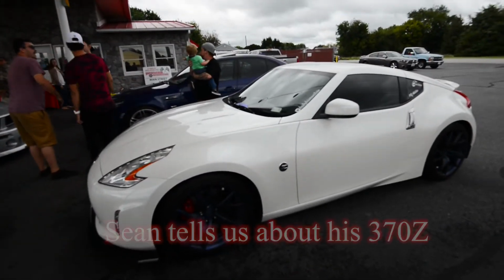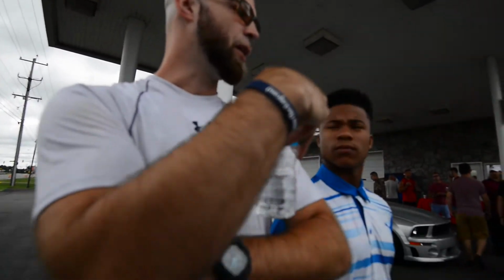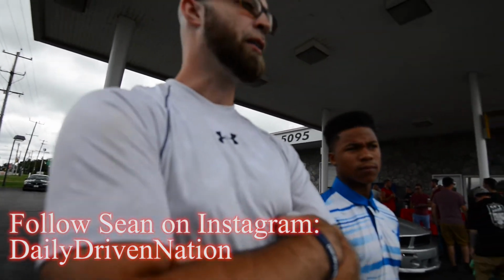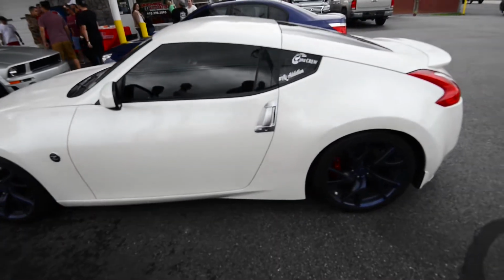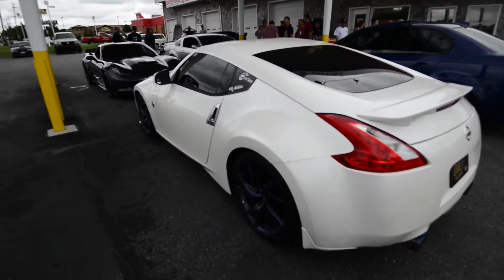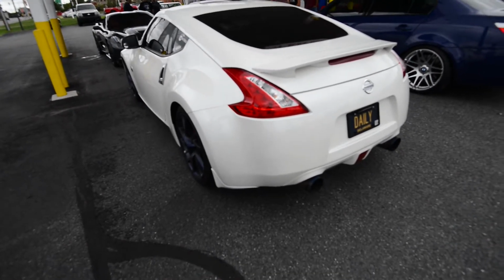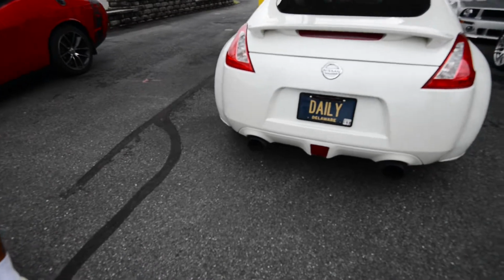So tell me about your Z here. So right now, the only things I've done to it are the Z1 intakes, the front mount, the AAM resonated test pipes, and then the HKS catback. And it's lowered just 1 inch on the Swift springs. Yeah, it looks lowered, definitely. How do those catbacks sound? It's pretty decent. It's more subtle, so it's not aggressive all the time. It's only aggressive when you actually push on it. So it actually sounds stock for the most part. Until you open it up and push it. Keeps your neighbors happy, doesn't it? Look at those fat pipes. Those are not stock.